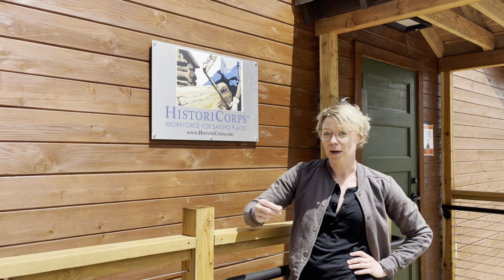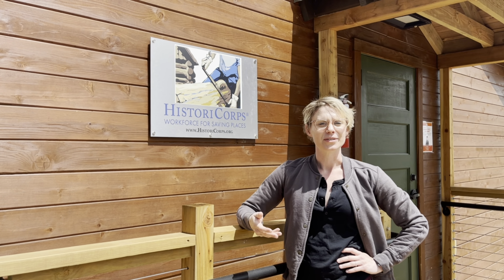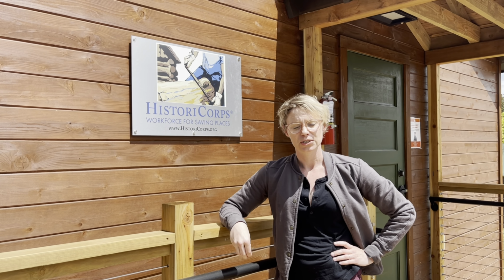However, volunteers are responsible for their own travel to the campsite, as well as their own personal camping gear and work clothes. And your own work clothes can just be a simple pair of sturdy jeans, so not like leggings or jeggings, things like that, but a pair of sturdy jeans, some shirts that you don't mind getting dirty or ripped, and sturdy work boots.